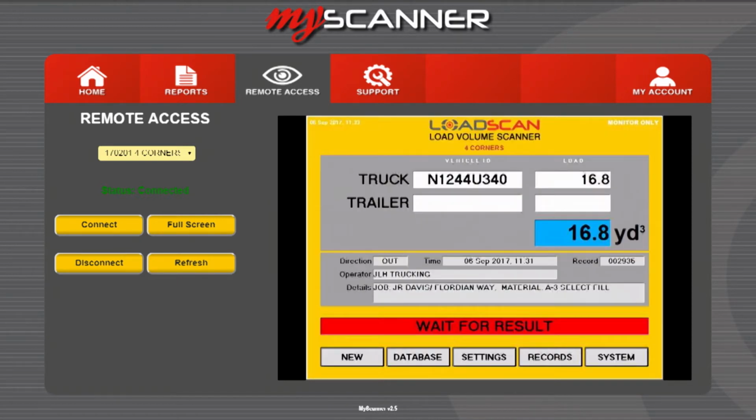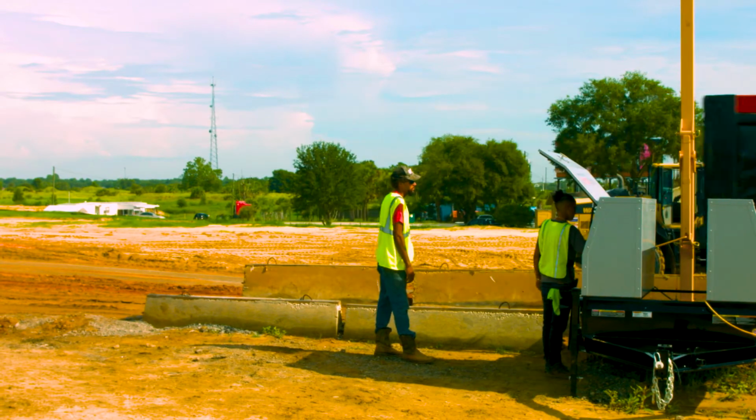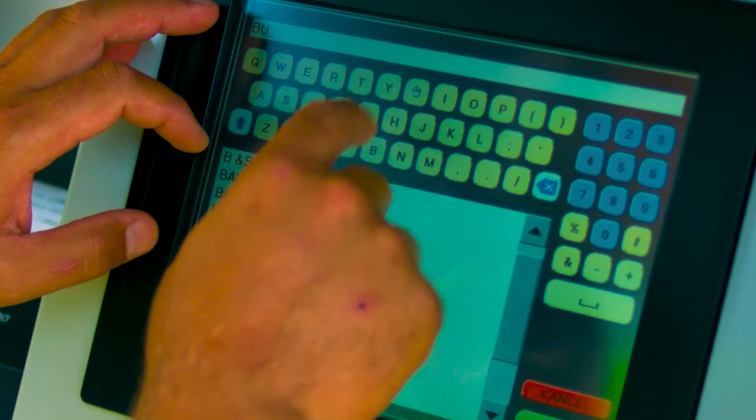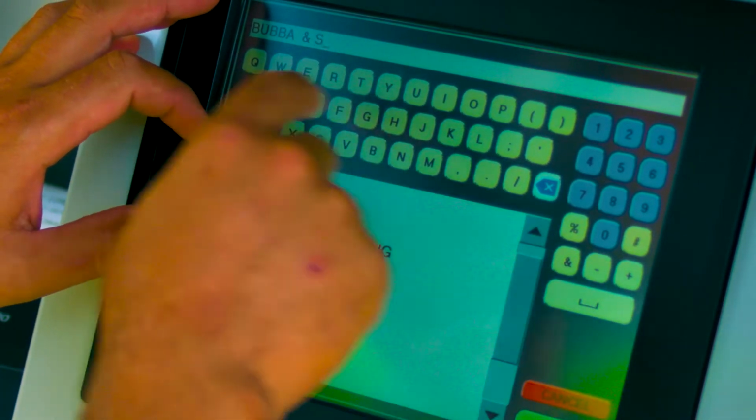Loadscan software is extremely intuitive. I've been able to train each one of our employees in an average of 10 to 15 minutes, and they're off and running. Entering in a new truck into the database of the scanner is accomplished in about 30 seconds.